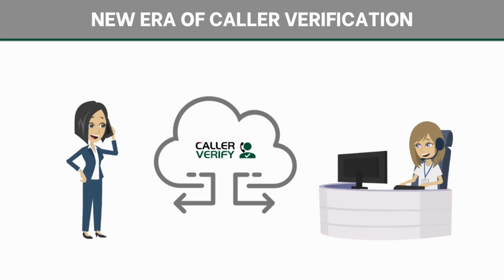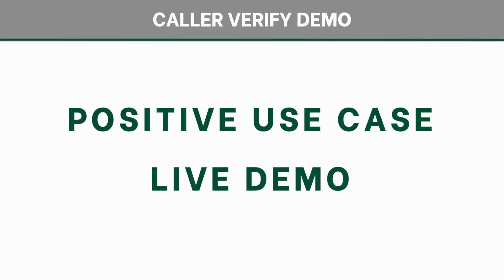So there's a consistent message. It's easier and more understandable for somebody who's using those factors day to day to interact with your websites to be able to use those same factors when they call into help desks. So now we're going to talk about a live demo for a positive use case. So a positive use case, in this case, is callers calling in, they are who they say they are, and then we'll go and take a look and see what that looks like.